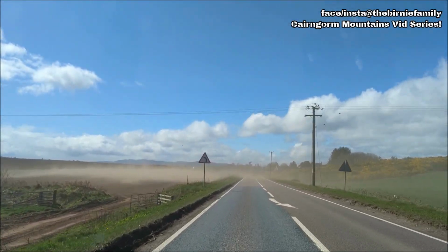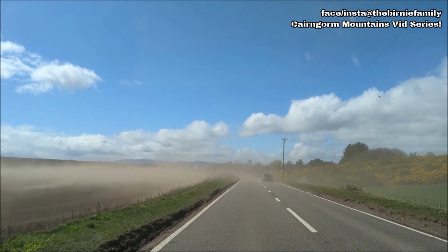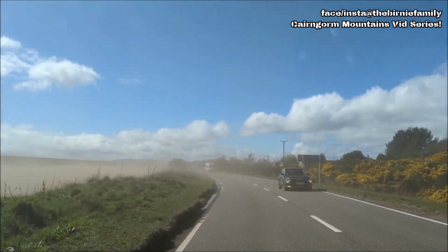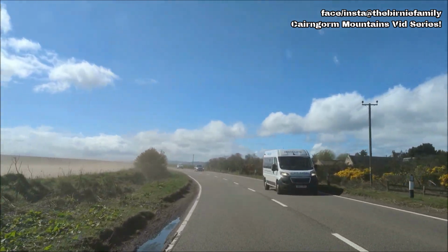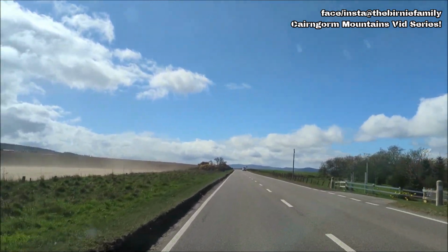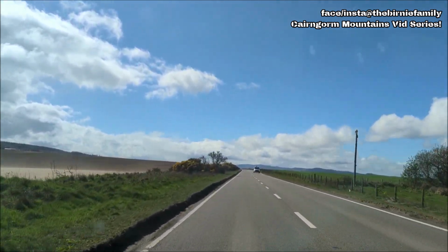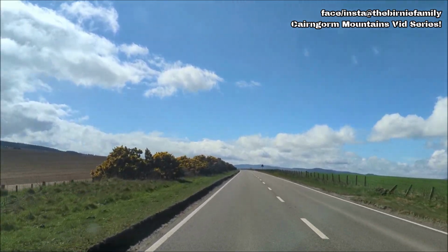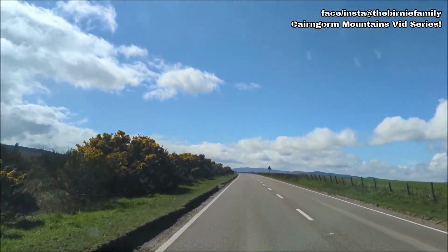Wow. It's pretty windy. Sandstorm! Look at this! Wow! Alright, we'll drop down to 40, guys. Drop a gear, drop down to 40. Oh, you can't see it. Oh, it's gone now. Man alive, that was something else. Really, it's better slowing down for those things than powering through.